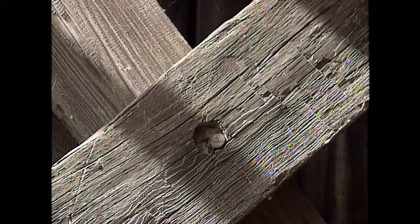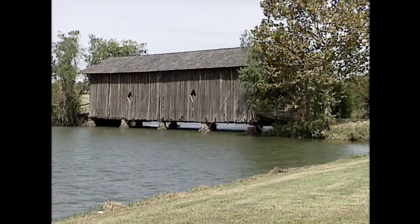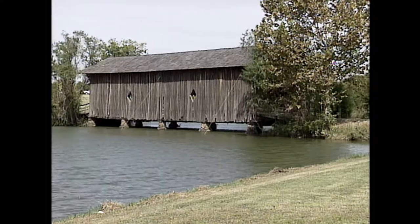Oak pegs join pine timbers in this grand old bridge, which is topped by a wooden shingle roof. Local citizens mounted an effort to save the bridge, and it was moved to the university campus where it can be enjoyed by all.